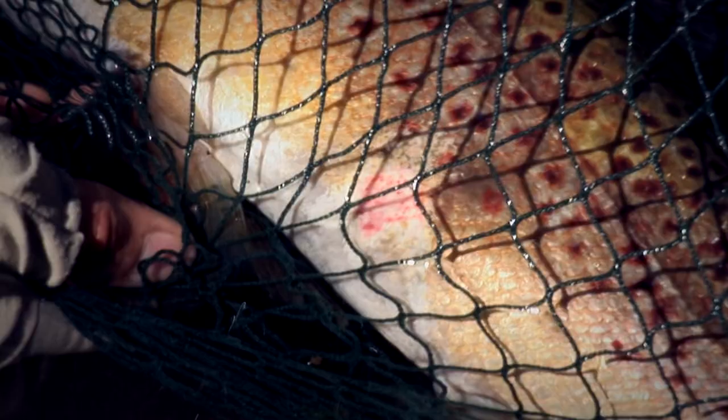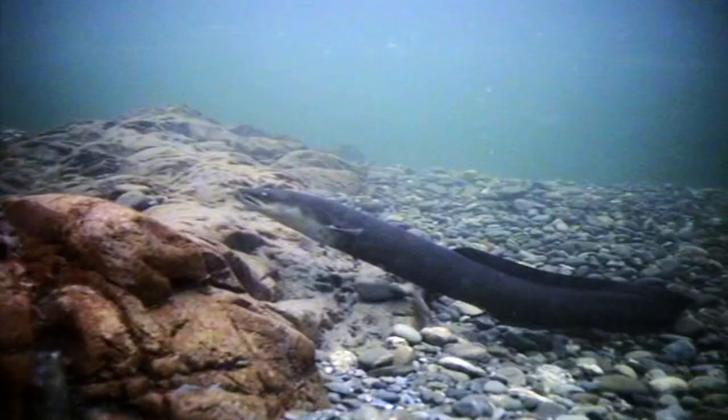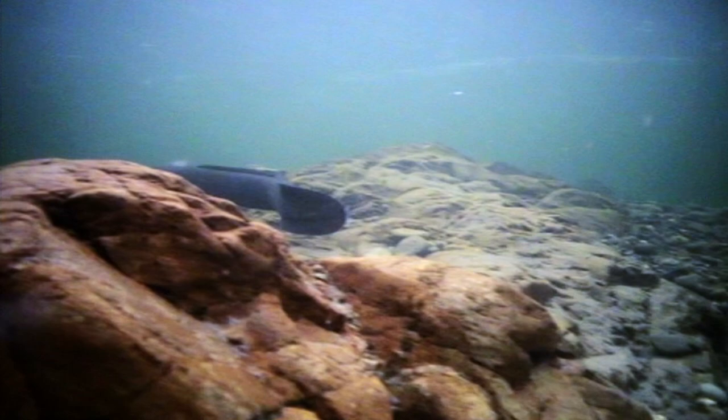Bite marks around the anus are not uncommon, probably caused by eels attacking the trout when they spawn. See on the other side too? Scar, it's actually eating them. Yeah, teeth.